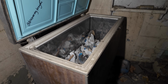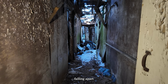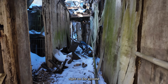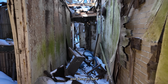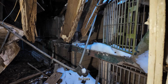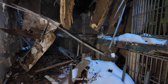Wow. And then as we come down to the main part of the hospital, this place is literally falling apart. The ceiling is caved in. You can see that there's snow right on the ground of the inside. This is crazy, all of the natural damage and decay in here. Actually, right when I look to my left, there's some old animal cages in here. Wow. And just so much natural damage in this room.